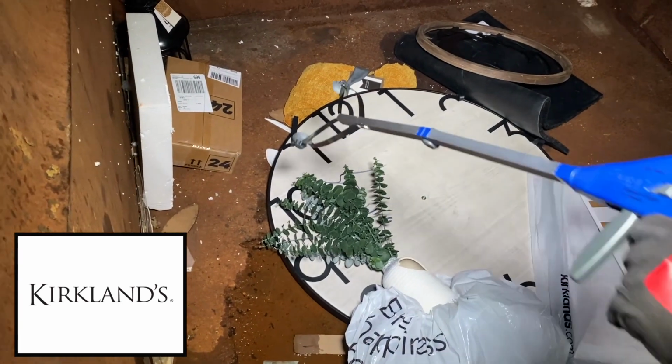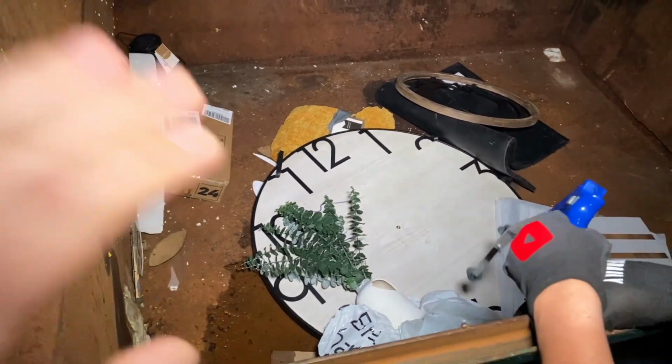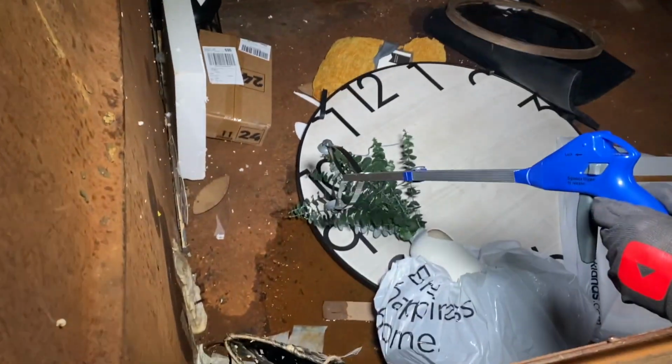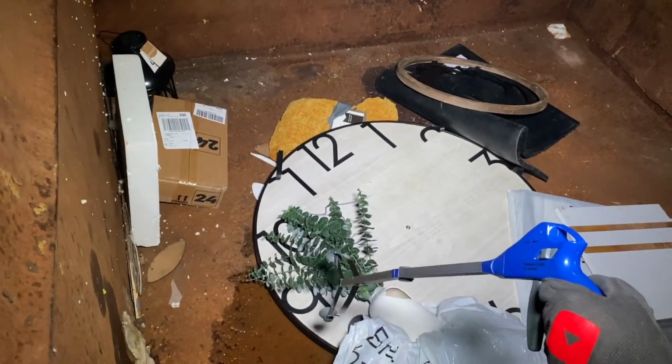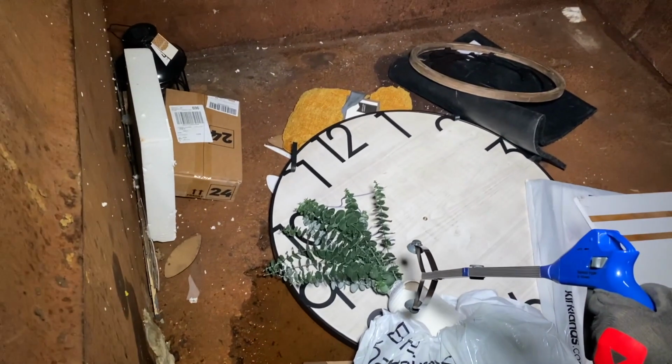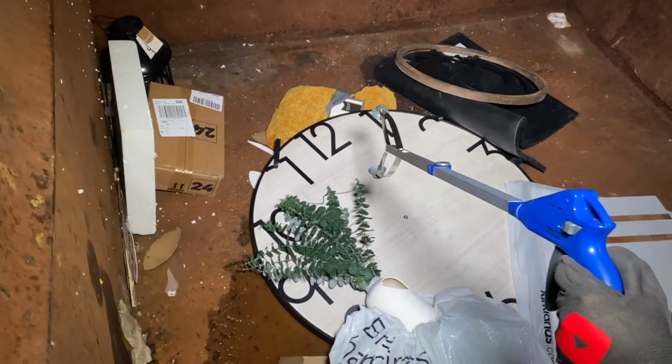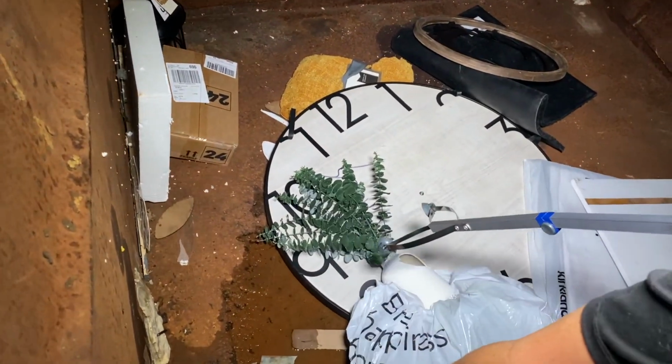Guys, we are currently at Kirkland's, and we have a small little problem. Not like a real problem, but usually this dumpster is full of bags and all kinds of stuff, but it's literally just things thrown in here. So it might be hard to get to, so we may or may not have to jump inside. But anyway, let's start grabbing some things. At least there's stuff in here, honestly.